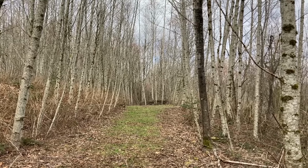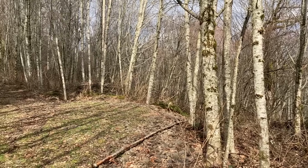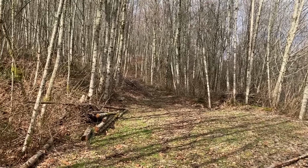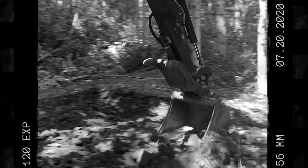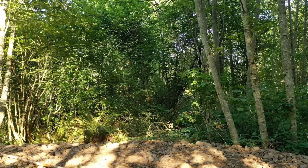So this spot here is where I want to put the camper. And it's a lovely little spot, it's flat. It was where the logging company about 20 years ago dumped a huge pile of gravel. So I had a neighbour friend come down with his excavator and help level out that spot for the camper. And this is what it looks like in the summer, which would be idyllic.